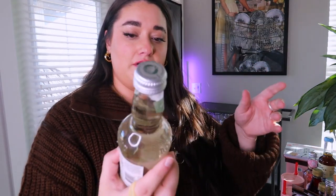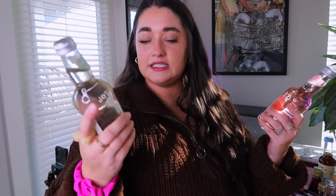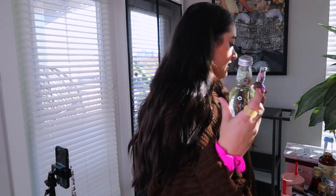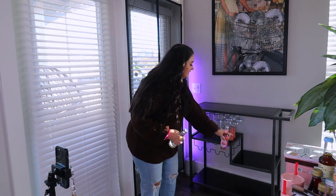Next, I got these cute little, what are they called? Botanically brewed. I don't know, but this is a sparkling elderflower drink and this is a rose lemonade. I thought that throwing some vodka in there wouldn't be too bad. We are gonna put these, this is completely slanted.